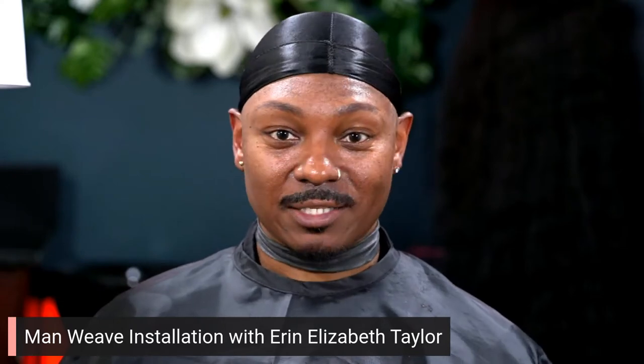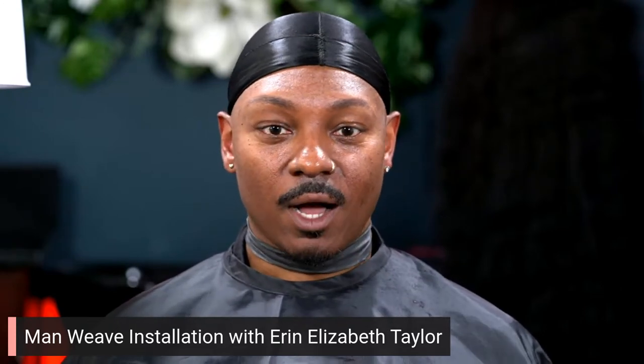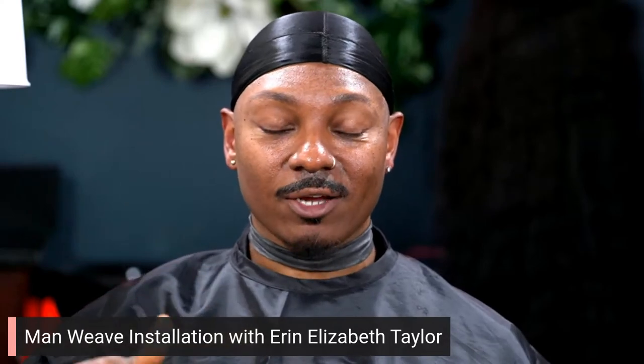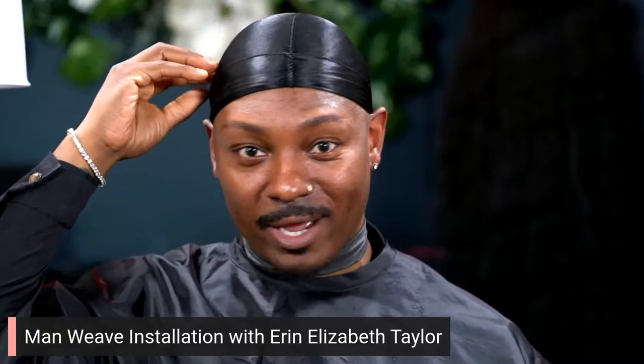I use the satin pillowcase. That's my sleeping agent. And when I wake up, if I have a low cut, I'm really easy breezy. If it's longer, if anything, it's a matter of styling it where I want it to style, because I don't want the person that wears the hair to be afraid to touch it. So specifically, I'm always playing with my hair.